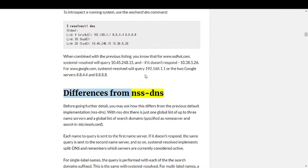Differences from NSS-DNS. Before going into further detail, you may ask how this differs from the previous default implementation, NSS-DNS. With NSS-DNS there is just one global list of up to 3 name servers, and a global list of search domains, specified as nameserver and search in /etc/resolv.conf. Each name to query is sent to the first name server. If it doesn't respond, the same query is sent to the second name server, and so on.